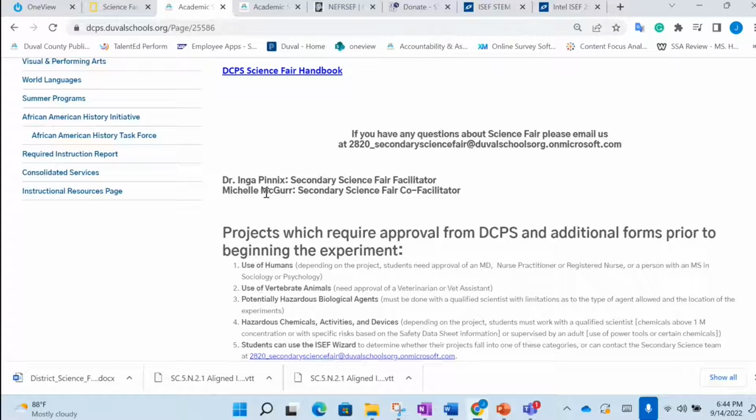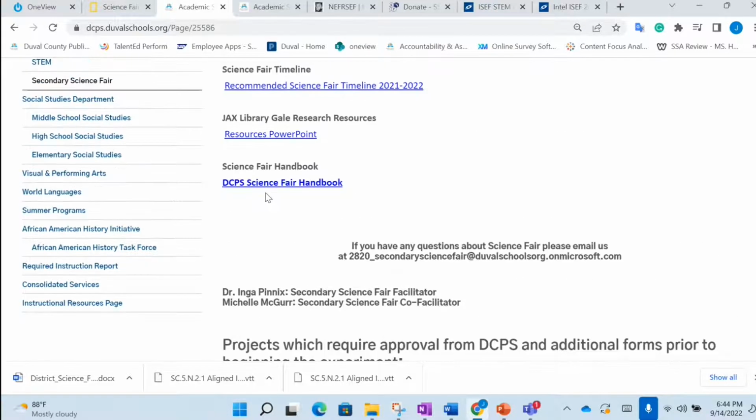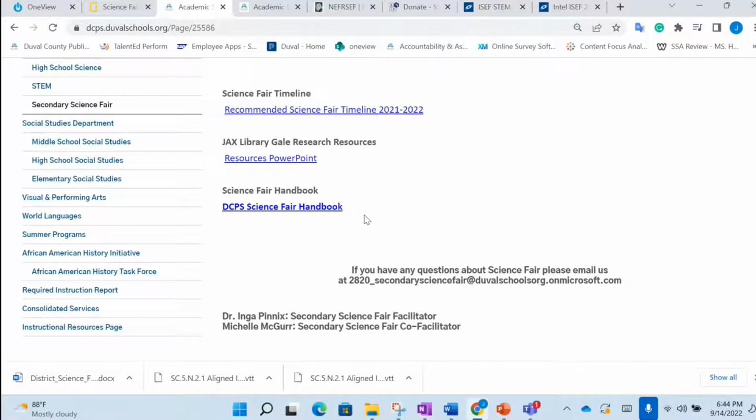So all this information is on the website. Again, it will be updated, but that science fair handbook is what I really wanted to focus on right now, because that is, again, the standard. Any other questions before I move on? Because I want to look at secondary, some of the other fairs that you could possibly go to if you are selected or if you choose to compete at the regional fair.